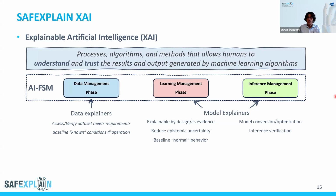While on the learning management and inference management phases, we are meant to deploy model explainers. On the learning management phase, we are providing solutions for explaining the model at design time, by construction or by capturing evidence in the learning phase. And all these solutions are meant to reduce the epistemic uncertainty. Epistemic uncertainty is one of the different types of uncertainty we have in AI models. This is related to the model itself, maybe to capture insufficiencies in the way the model has been designed and built. In this phase, the model explainers are meant to capture the baseline nominal behavior of the AI model at runtime. On the inference management phase, we are mainly focused on model conversion optimization and on the verification of the inference output of the AI model.